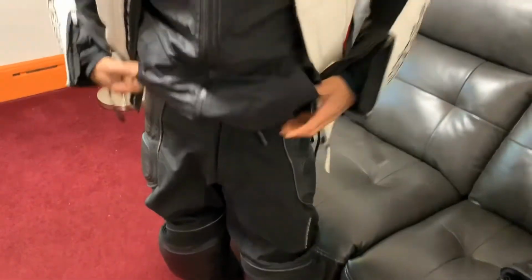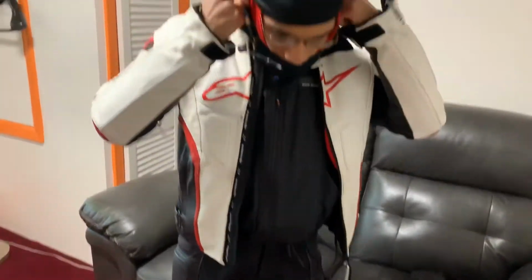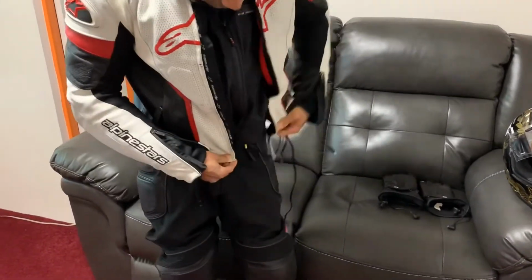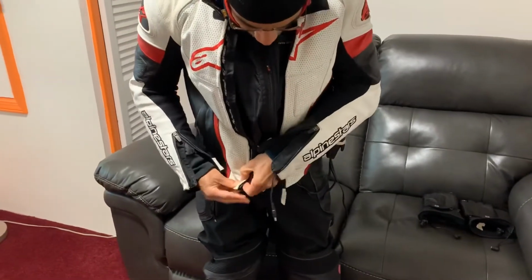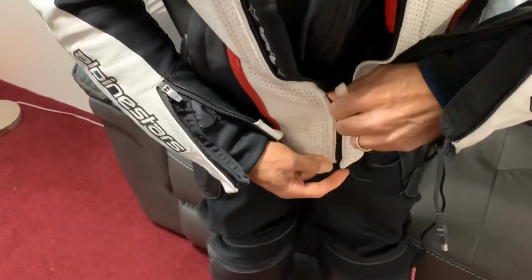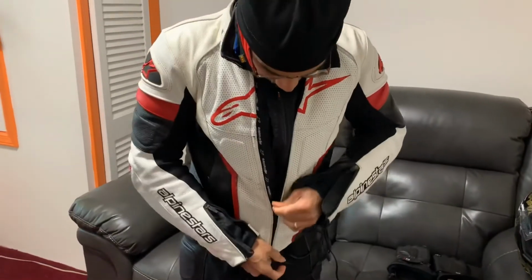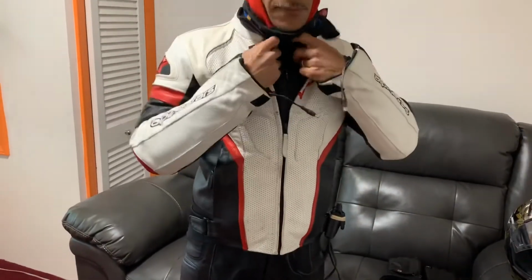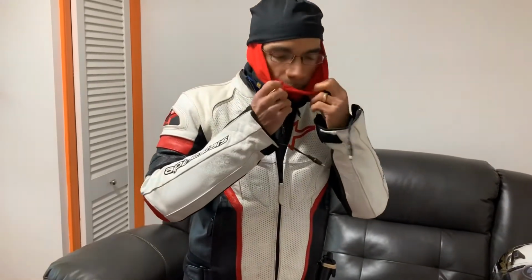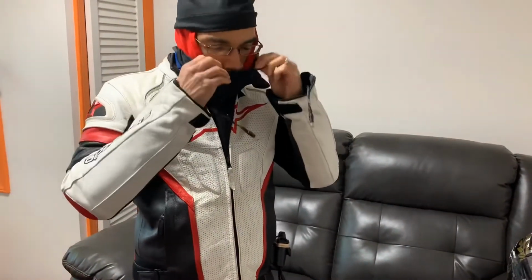I literally just roll this up, come here, and prepare to zip up. I have to be just tight because I have all these layers on, but it's effective. Zipping up here. Okay, this is that. Put this on.